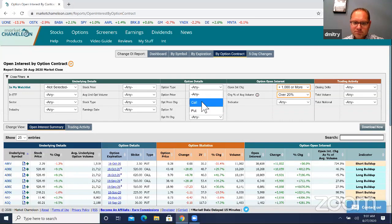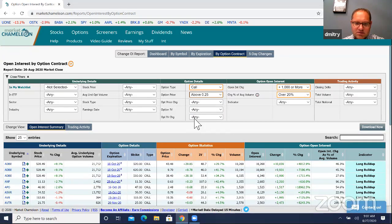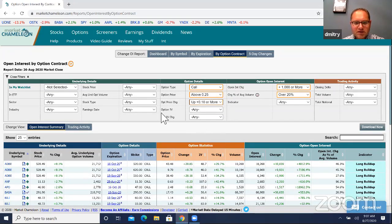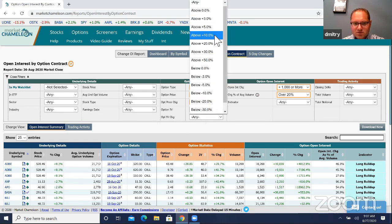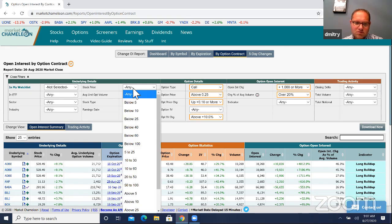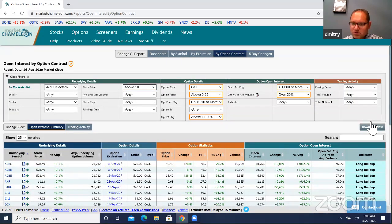Let's look for calls. Let's set the call price to be at least 25 cents or higher. Let's say the call had to increase by 10 cents or more on the day. Let's say the implied volatility increased by at least 10% on the day. I'm also going to look at stocks priced $10 or higher. Okay, let me see how many. So I'm narrowing it down to 40. Let me narrow it down a little bit more.